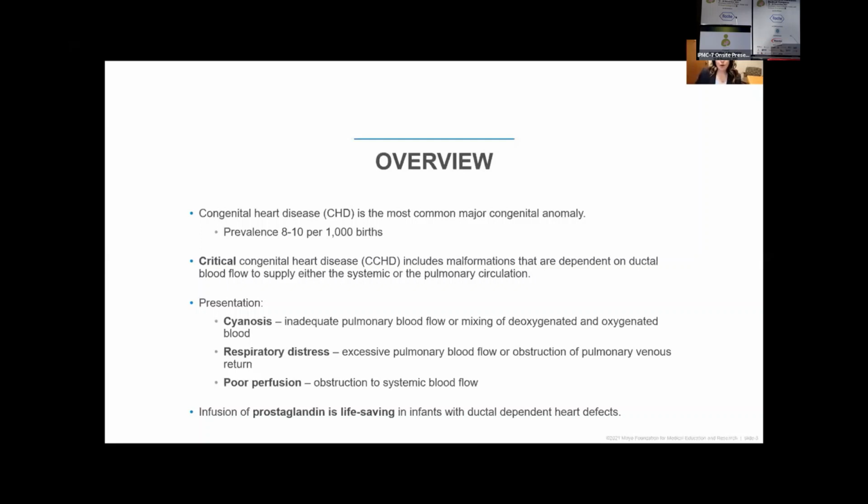If this is a newborn with known congenital heart disease and you're starting to care for them in the delivery room, you should be able to start at a lower dose because that PDA is already open and you can use a lower dose to keep it open. Conversely, if this is a baby who's a couple of days old presenting with suspected CCHD, then you'll need to start with that higher dose to reopen the PDA.